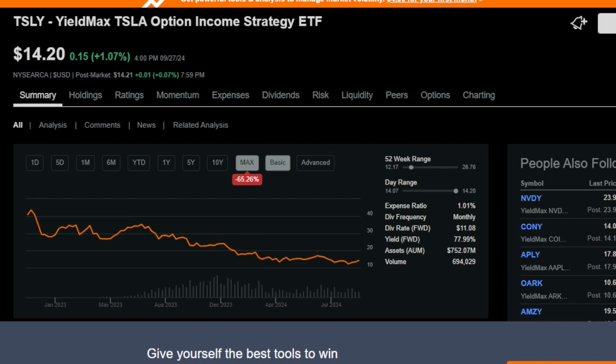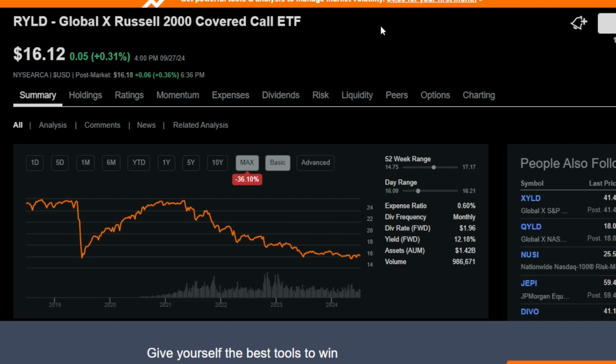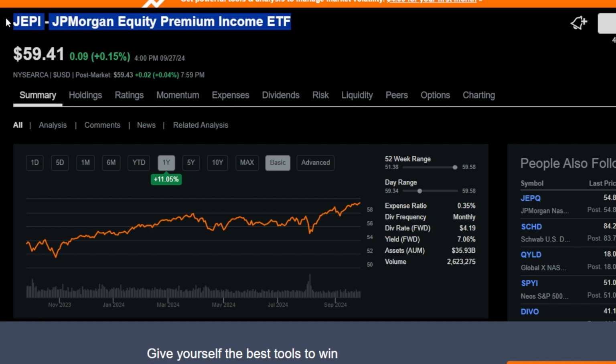Even though all three of these different names offer a ton of income potential and honestly have paid out a ton of income, every single one of these during this time frame, all that income is still at least somewhat offset because of course your underlying holding is decaying in price like crazy. Now, is there a way to combat that? Well, of course there is.